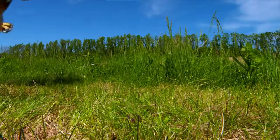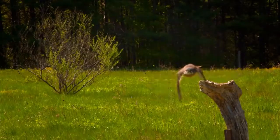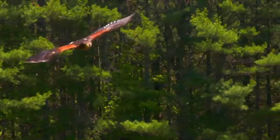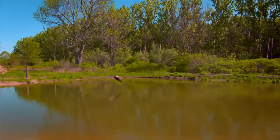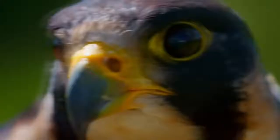Owls, falcons, eagles, and hawks. These hunters use heightened senses to spot their victims from a distance, seeing and hearing what others can't. Then, they attack with precision and skill, all from a bird's eye view.